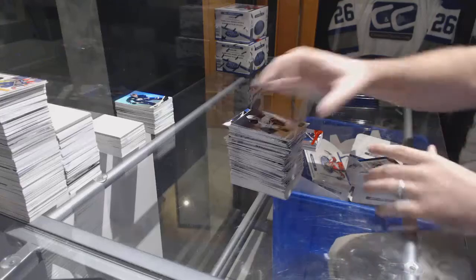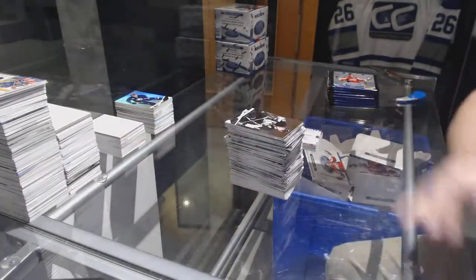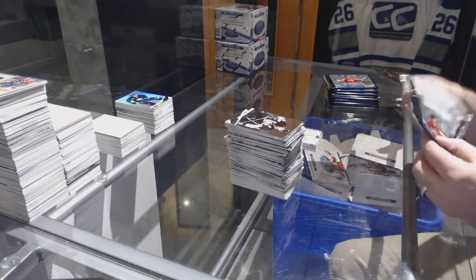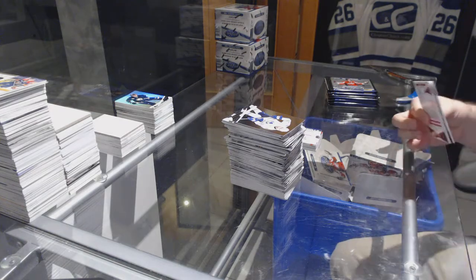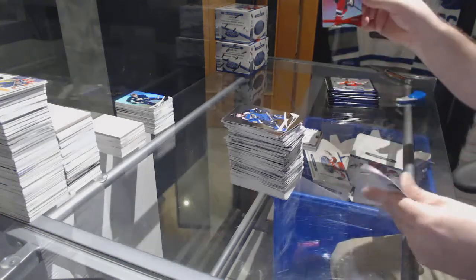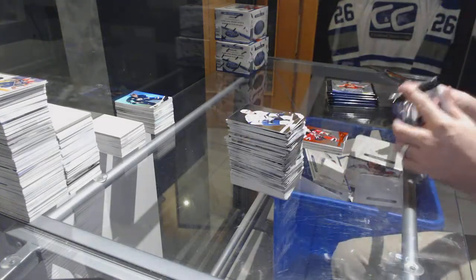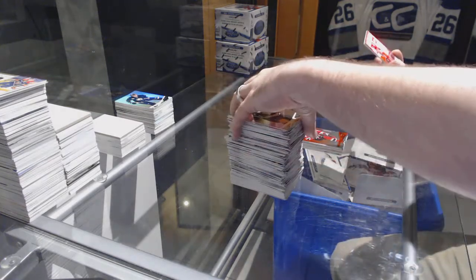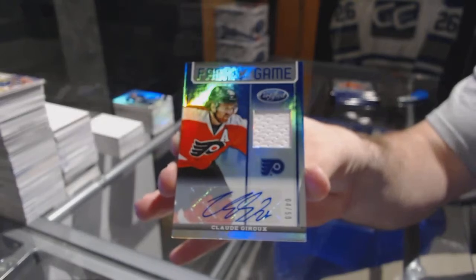We've got a Goalie Pulls of Reimer for the Maple Leafs. We've got number to 199 for the Minnesota Wild, Zach Parise. For the Philadelphia Flyers, number 4/50, jersey auto, Claude Giroux.